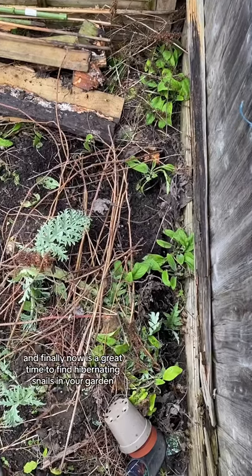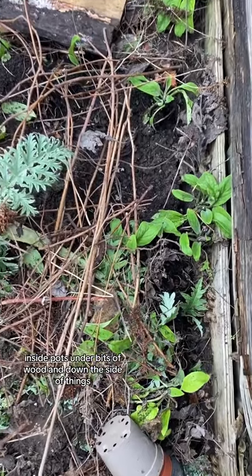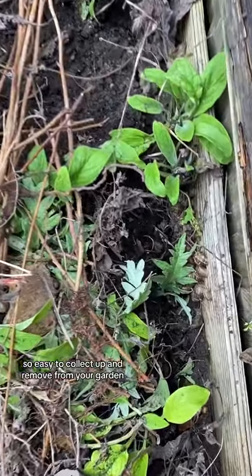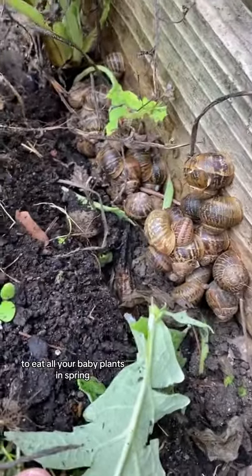And finally, now is a great time to find hibernating snails in your garden, inside pots, under bits of wood and down the side of things. They're in hibernation, so easy to collect up and remove from your garden, which means less snails to eat all your baby plants in spring.